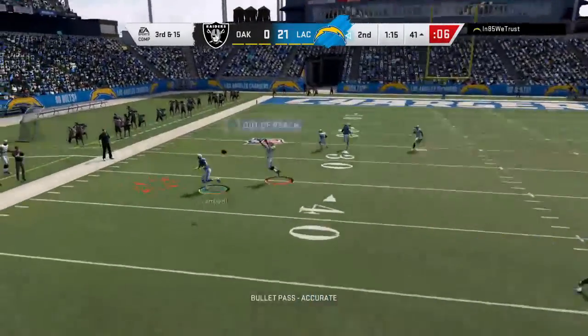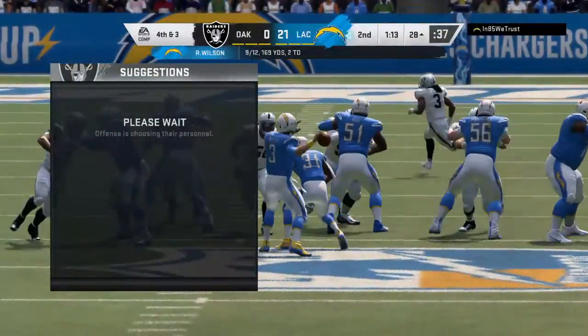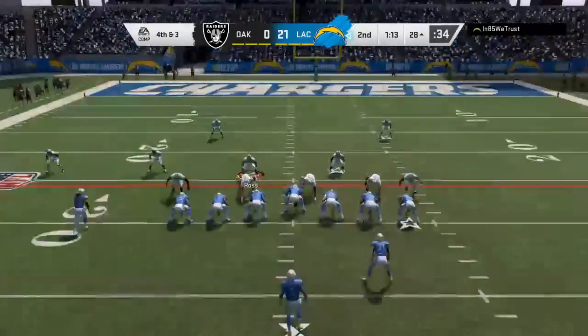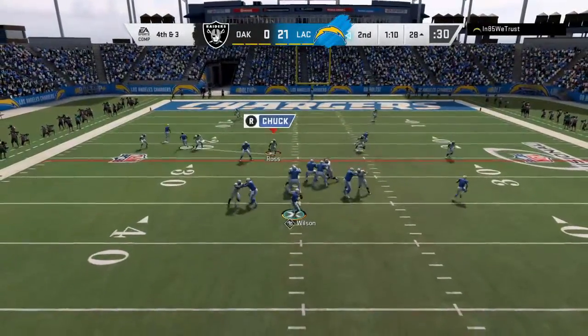Third and long. It's Wilson. Campbell making the catch. It'll be a pickup of 13, but it'll still lead to a fourth down. That's certainly playing down in distance very well, the defense, isn't it? Take whatever you want underneath, by all means. Well, the offense is not leaving the field. They're going to stay out and go for it on 4th and 3.